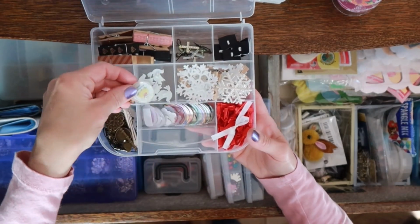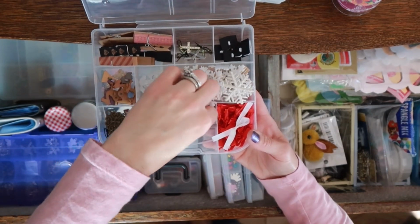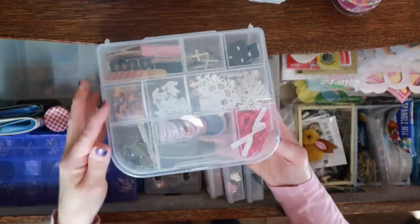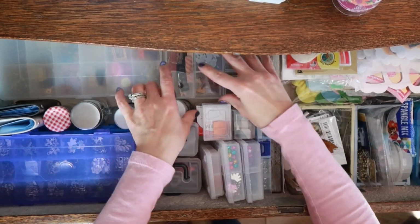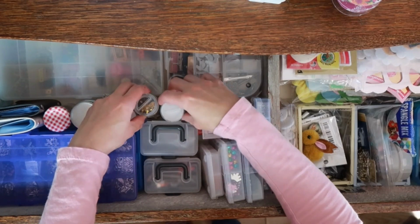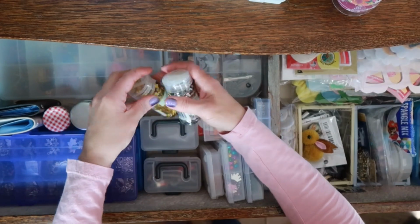I made these little stamp wax melts. These I purchased through Temu. A lot of this stuff you'll see is from Dollar Tree and Temu. And then these I just have from the good old Dollar Tree, you guys.